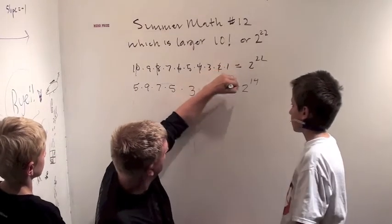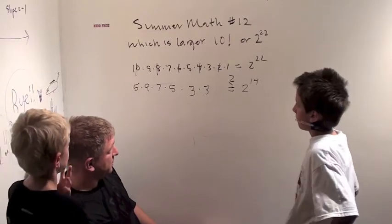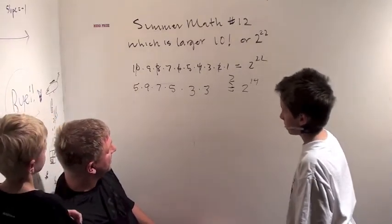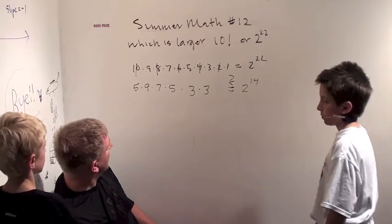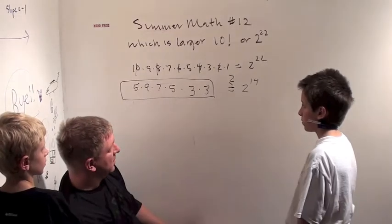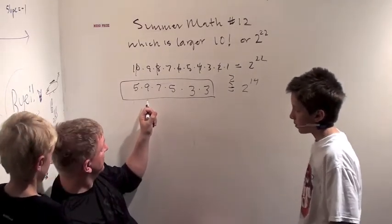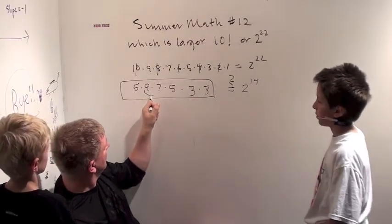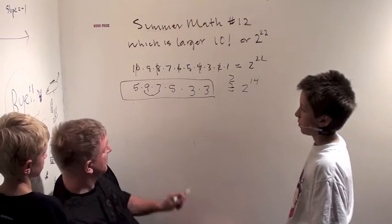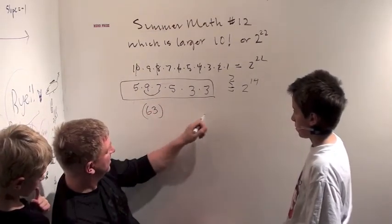And this equals 2 to the 14th. Sorry, is it greater than or less than 2 to the 14th? Okay. Now, how are we going to figure this out? Well, interestingly enough, I've got a lot of things over here that look like powers of 2. For example, you ready for this? 9 times 7 is 63, which is pretty close to 64.